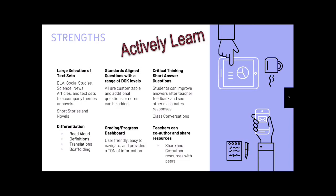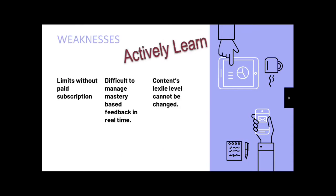There's a lot of differentiation. The grading progress dashboard has a lot of information, and teachers can co-author and share resources. However, a lot of the tools are limited if you don't have a paid subscription, including being able to co-author with other teachers. It is difficult to manage mastery-based feedback in real time.